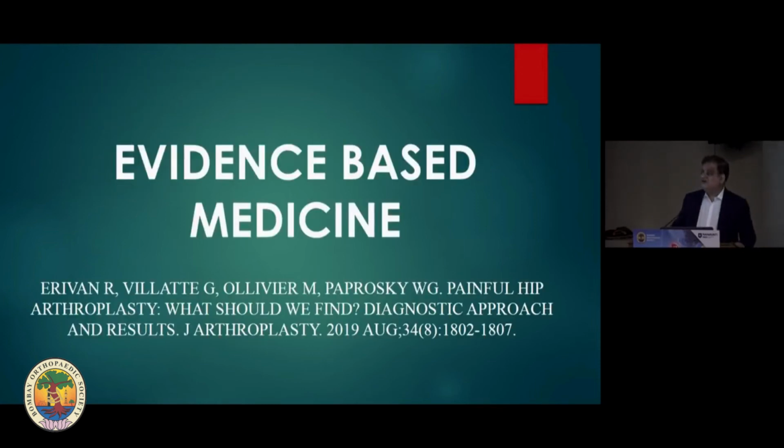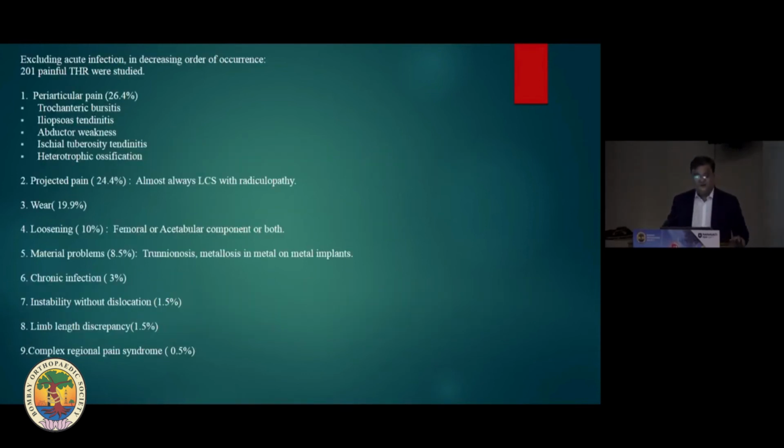So what is the evidence-based medicine as we speak nowadays in the 21st century? A fantastic paper by Paprocki from Rush Medical Center, Chicago. They analyzed 201 painful hips. Now 26.4% of them had periarticular pain because of trochanteric bursitis, iliopsoas tendinitis and ischial tuberosity tendinitis.